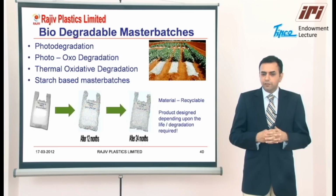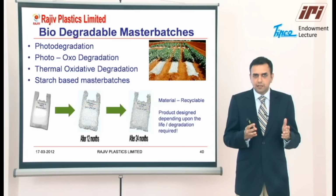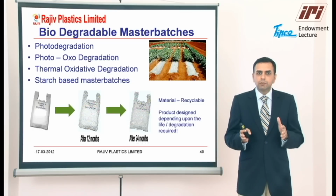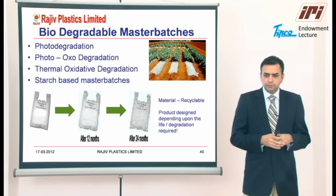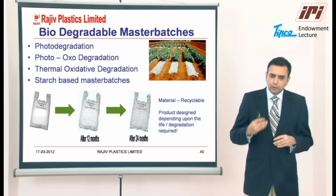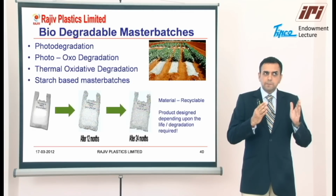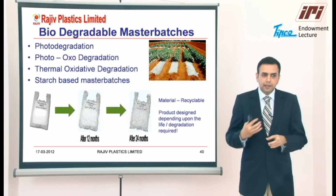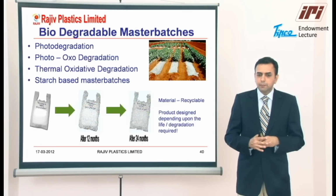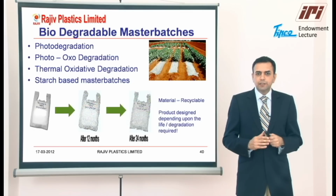There are various ways of bringing about biodegradation. It could be through photodegradation, by using the exact opposite of what a UV stabilizer does. You have the UV light actually break down the molecule of the polymer and cause the degradation. There's photo-oxidative degradation, where the reaction starts because of the UV light, and then oxidative degradation by consuming it through some thermal reaction. On the other hand, there's only thermal oxidative degradation, which can be done through composting.